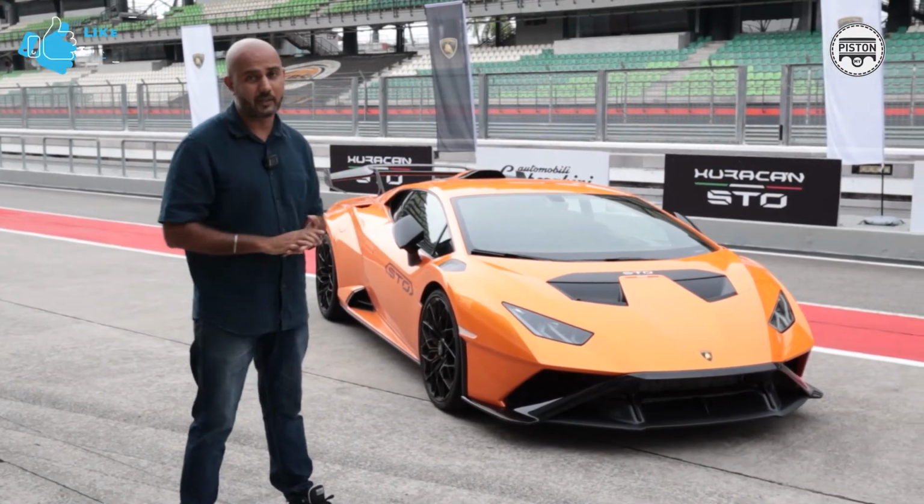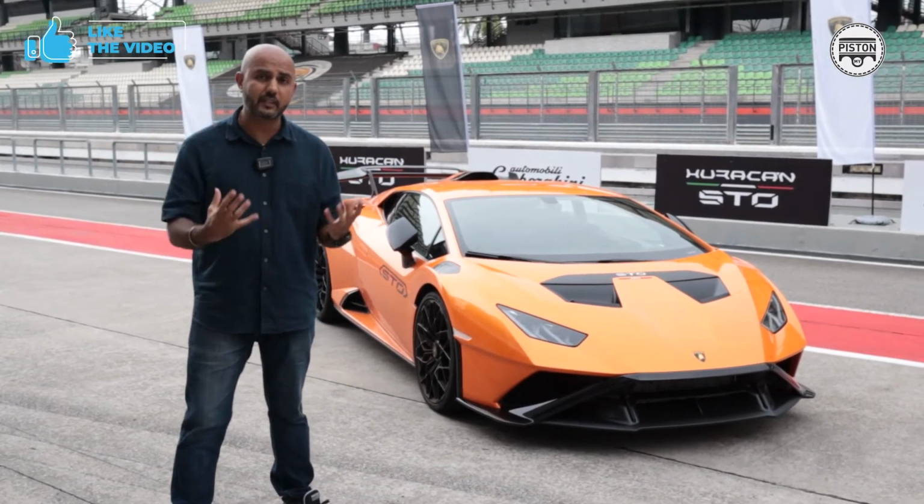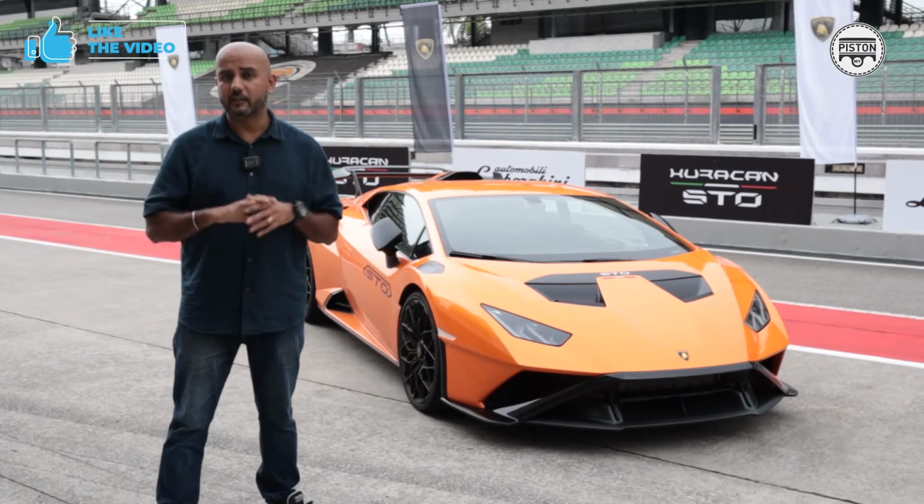Anyway, Lamborghini Huracan now in Malaysia, the STO variant is the most extreme version of the entire Huracan lineup.